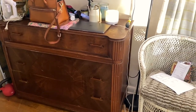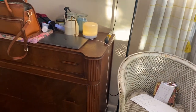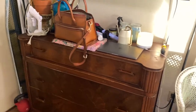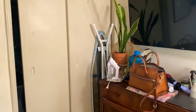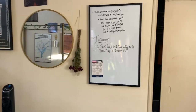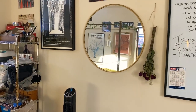She definitely needs some work. As you can tell, there's a lot of water damage and scratches, but the dresser was like $20, and I figured I can take some time one weekend to rehab her later. And then another snake plant that I actually got from CVS. It's my closet. It's a whiteboard area that I'm thinking of replacing with a floating clothing rack. And then I got this mirror from Target.